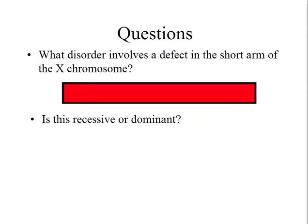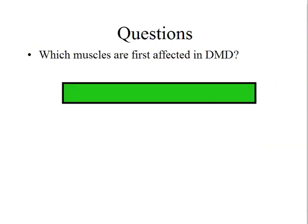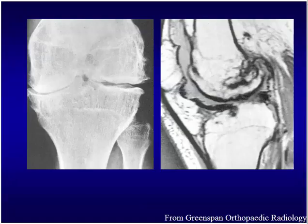X-linked. What disorder involves a defect in the short arm of the X chromosome? Dystrophin gene. Duchenne's muscular dystrophy. Is this recessive or dominant? We already said there was only one dominant, so let's go back over the list again. It's recessive. X-linked recessive disorder. Which muscles are affected first? Hip extensors. In the same class, X-linked recessive is hemophilia. We already talked about immunoglobulin, IgG.